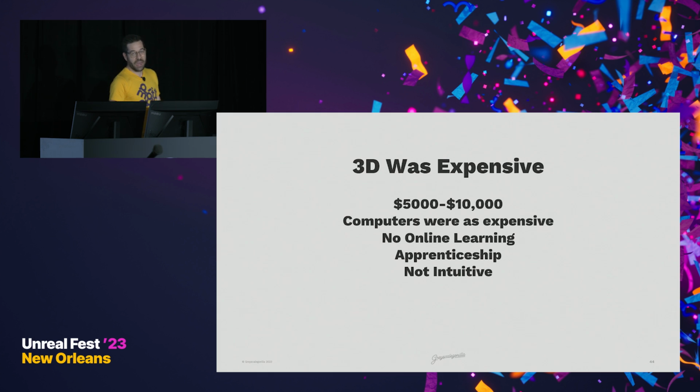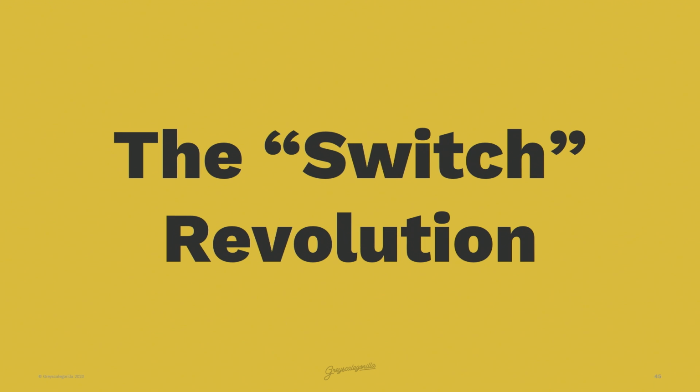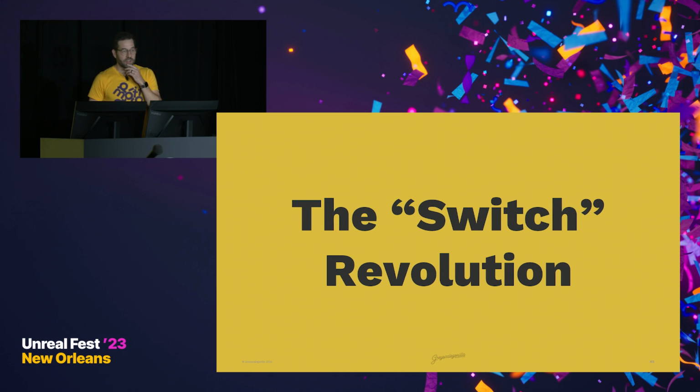The software was also not intuitive. It was designed first for technicians, and it was not designed for artists up front. And somewhere around 2008, the dates can change depending on who's making this presentation, but since I'm going to call it 2008, I call it the Switch Revolution happened.